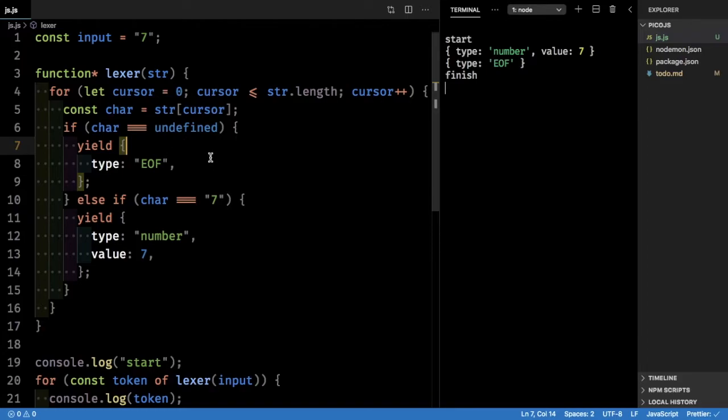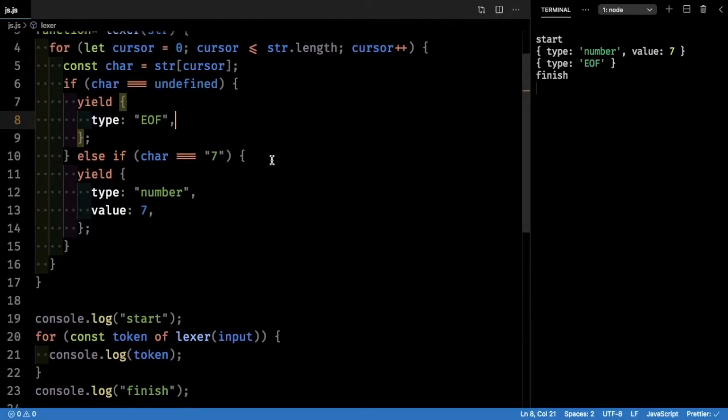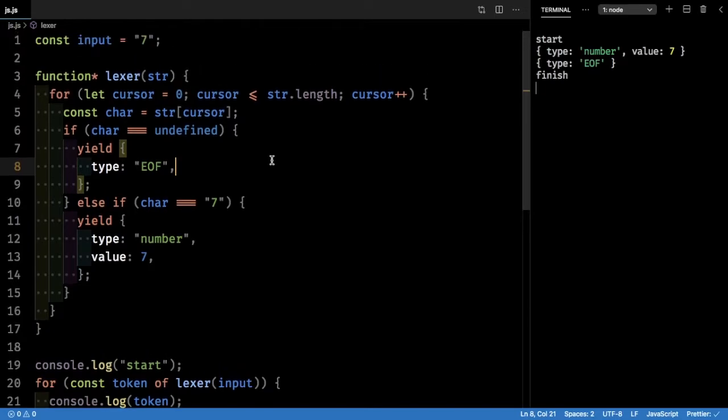Wait. So we pass the input, then it sees the 7, it yields, then it goes back, it sees nothing, so it's end of file. Okay, cool. It doesn't see nothing. Actually, it sees undefined. Yeah, well, that's important.